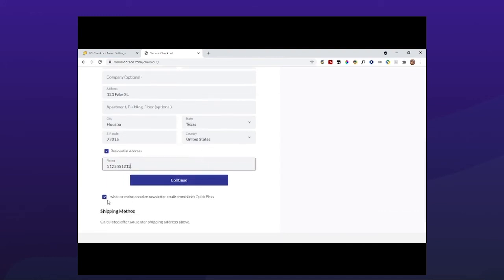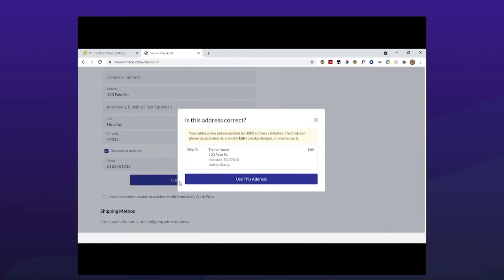Right below this, we've got our email opt-out. Right now, we've got it set to opt-in automatically. Your customer can, of course, uncheck that, not receive newsletters. So let's go ahead and hit our continue button, and we'll see if we go to shipping method. What do you know? There it is.